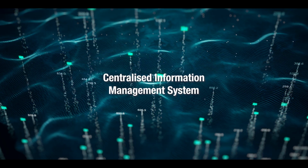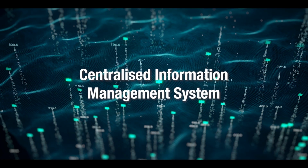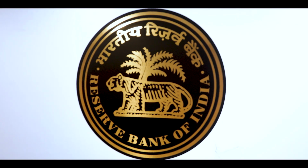We are moving to CIMS as our state-of-the-art solution to centralize the bank's data management activities, improve data quality, and adopt a holistic data governance approach by incorporating globally accepted standards and tools. Enhanced data analytics will provide deeper analysis to support monitoring and decision-making.